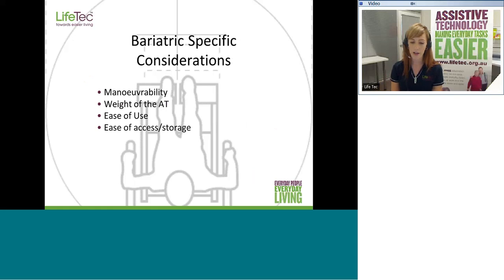How easy is the AT to use? This is always an important one. If the AT meets the client's needs, but it's extremely difficult for the carer or support worker to use it, it may not be the most suitable piece of AT for that person, like that client who has multiple carers and support workers. When the AT is not in use, it's also important to consider our storage space and accessibility. So looking at maybe a folding piece of AT is often more compact for storage, however is weaker in design due to the presence of adjustable parts.